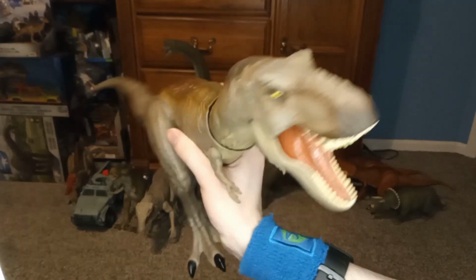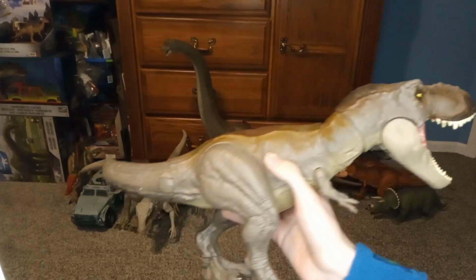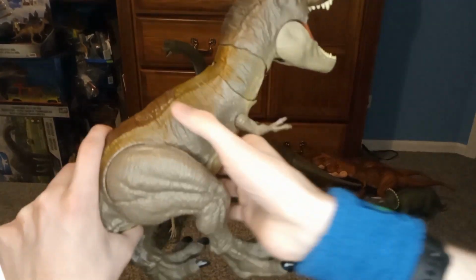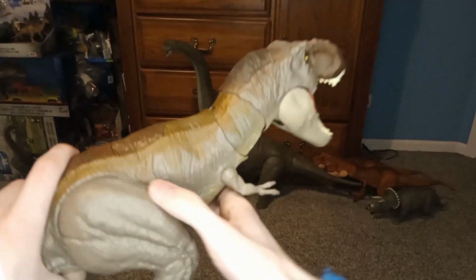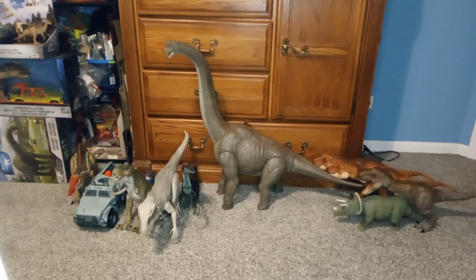But I really like its sculpt and paint job. I think it's pretty awesome. I like the gray brown and the nice brown on top. And the action feature obviously is pretty horrendous, but I think it's kind of fun and unique. Now we're going to go down a few tiers.